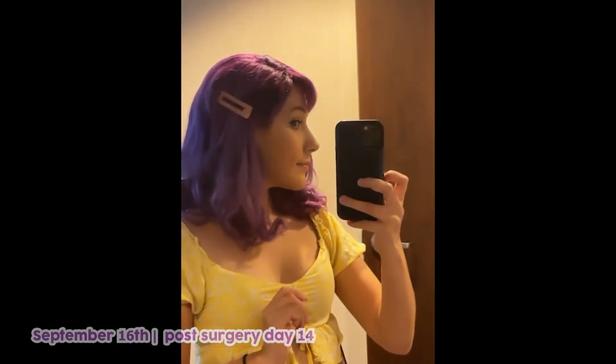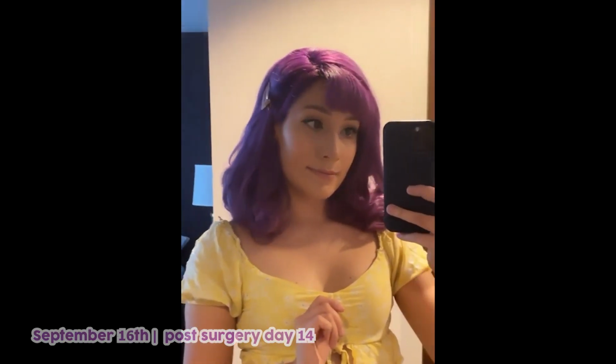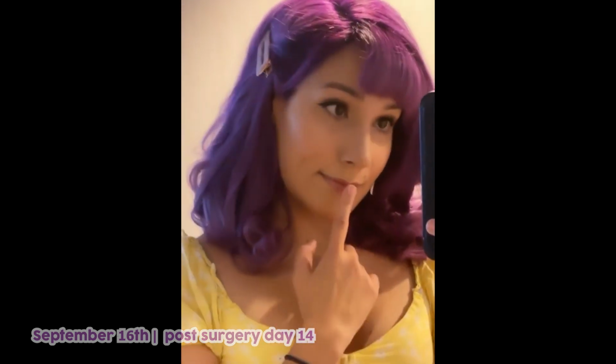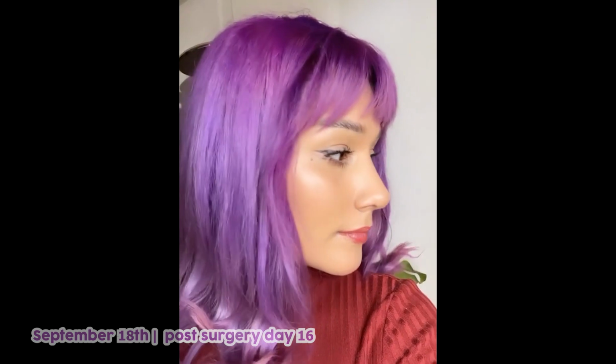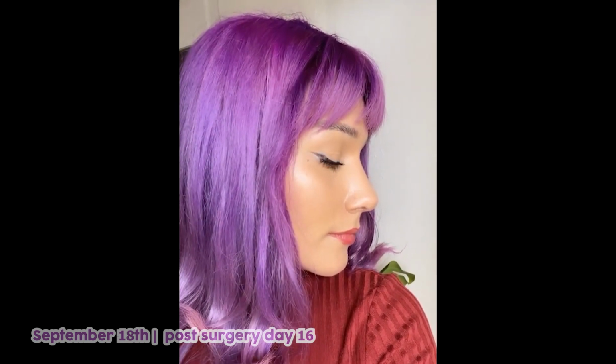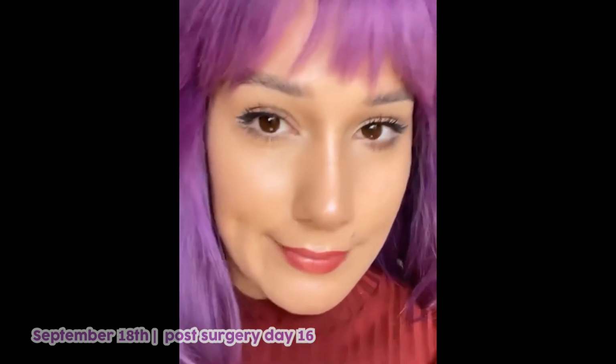But then sure enough, little by little, it gets a bit better every day. And even though it's still pretty swollen, I mean, look, it's not that bad. And it's only gonna keep getting better. When it comes to getting better, there's definitely an ebb and flow. So things like crying, sneezing, those set you back a little bit.